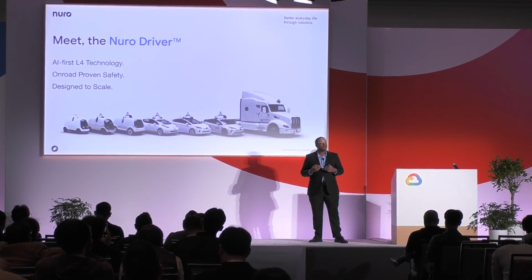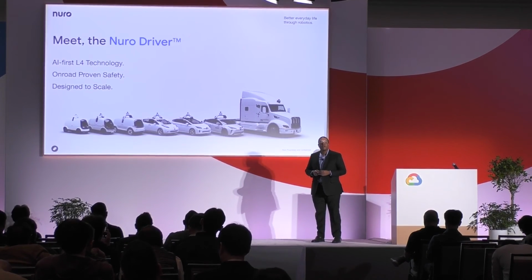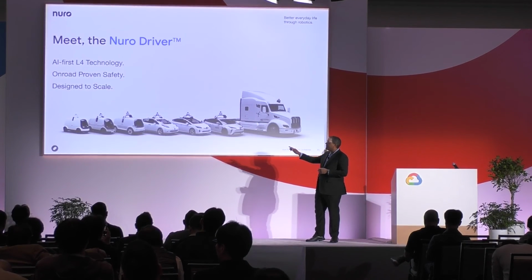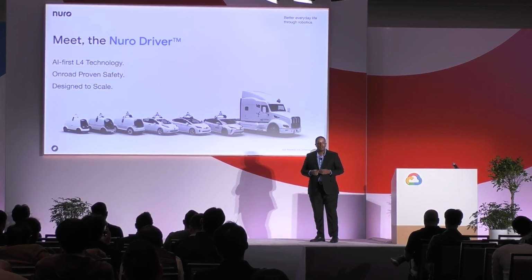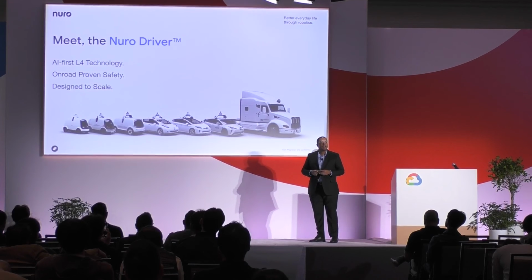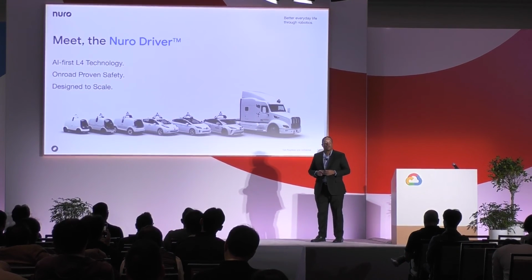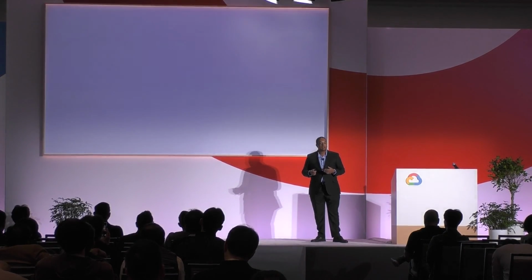And what we really have done here is deploy our technology across a wide variety of vehicles, as you can see here on the screen, ranging from custom delivery vehicles on the left that we've built in-house, 3 generations of custom delivery vehicles, consumer passenger vehicles that we use for both testing as well as delivery operations, as well as a Class 8 truck that we've also been doing highway operations with. And we've designed our technology to be able to scale, and I'll speak more about that on the next slide.